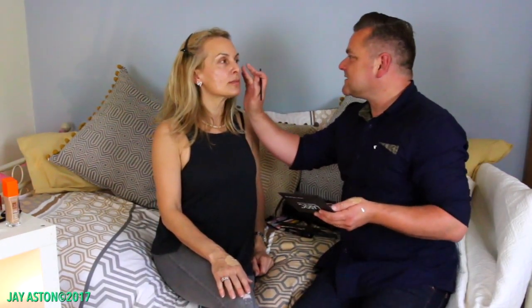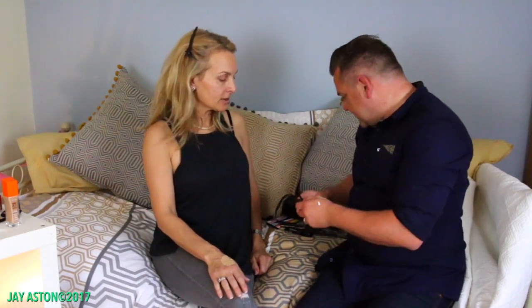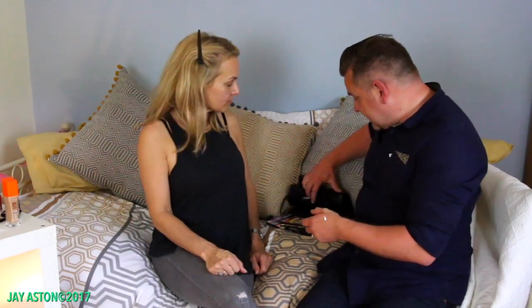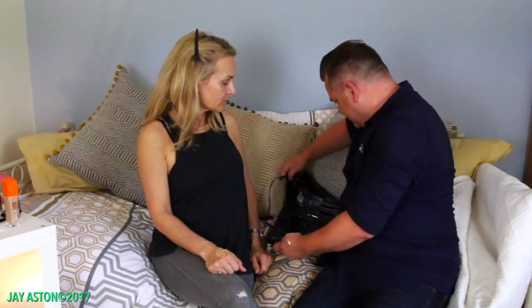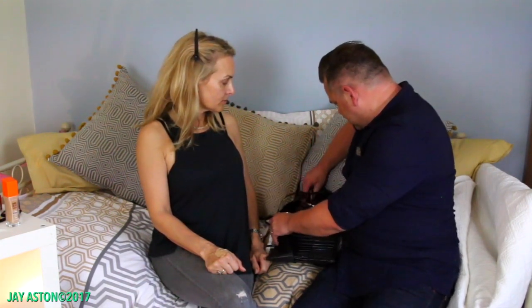Okay, so we're done with the corrective, and that's taken the redness down slightly. What we're going to do now is apply foundation. We're going to use the one that you normally use, which is two products you mix together, but we're going to use that with a foundation brush. So let me just dig my foundation brush out here. There we go. I put a couple of things on my hand here.